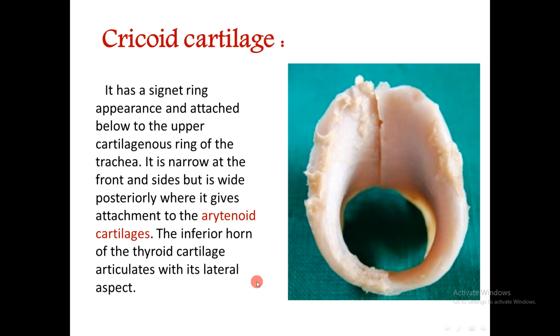The second cartilage is the cricoid cartilage. The cricoid cartilage has a signet ring appearance. A signet ring is just like a khatam, the one you wear on the finger. This is called a signet ring appearance, and it is attached below to the upper cartilaginous ring of the trachea. It is narrow at the front and sides. This is the front of the cricoid cartilage. It is narrow in the front and also on both sides, but is wide posteriorly. You see how it is wide posteriorly, where it gives attachment to the arytenoid cartilage.